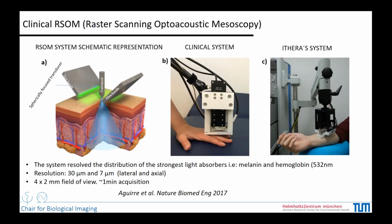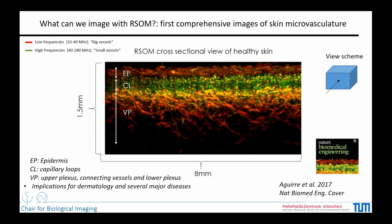So yeah, very fast. Katia already showed this, so I want to stop here. For raster scanning optoacoustic mesoscopy, you just take a transducer and scan it over the skin, and with ultra bandwidth, you can reconstruct nicely, with very high resolution and very deep, the distribution of the main light absorbers. You get the distribution of melanin and the distribution of hemoglobin, for example, if you use green light, and you get this kind of cross-sectional images. Katia showed at the beginning that you can see the different skin layers and the different vascular structures. It's a view of the microvasculature of the skin that is completely new, and other techniques cannot show these cross-sectional images with the same resolution to depth ratio.